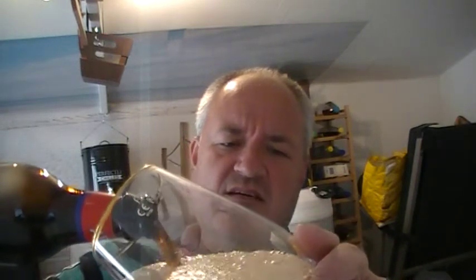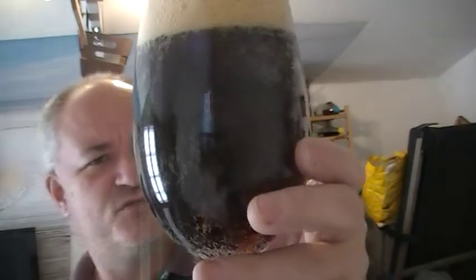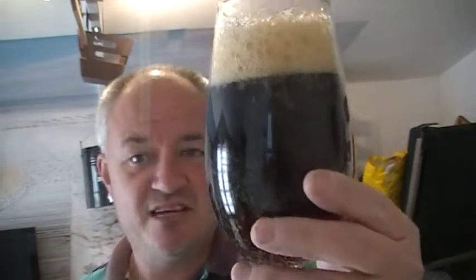So, lovely dark colour as it goes in. You can see that lovely tan head on it. Slightly beige head. Dark colour beer, close to black. I can see lacing around the edge. I can't see anything through the centre because it's just so dark. A lovely aroma of dark fruits.